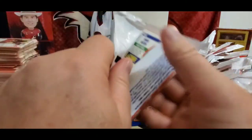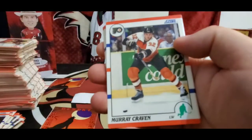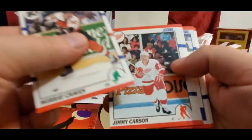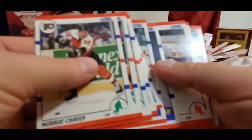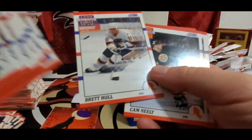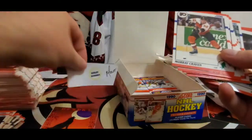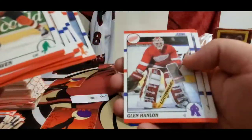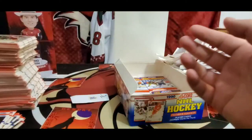Good Lord. This is definitely worth the $10 spent. Murray Craven, lots of cards. Carson, Hillier, Mullen, Sill, Gates, Antoski, Brett Hull. That will go to you. Mullet Hobbies. Cam Neely, Greg Hanlon, Klima, Sirico, Taylor, Flatley, Recchi.